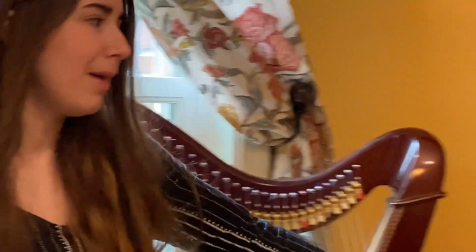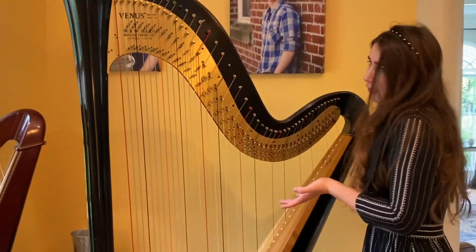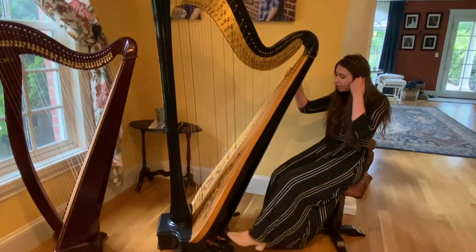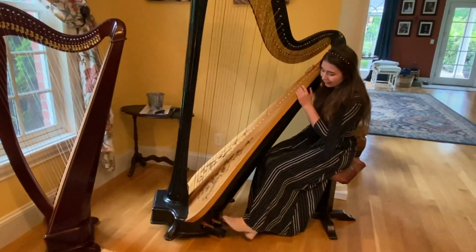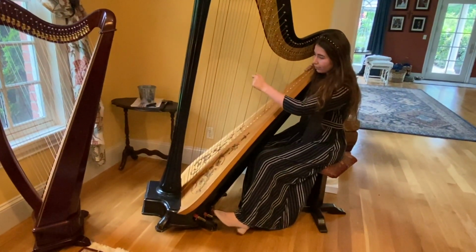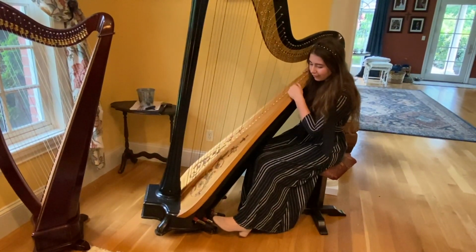Now we're going to go over to my pedal harp, which, as you notice, has no levers, so it's all on the feet. So I'm going to change a C. This is a C flat. We're going to change it to a C natural, to a C sharp.